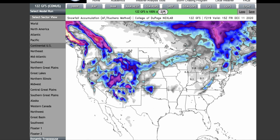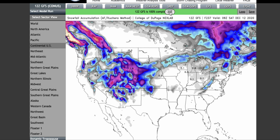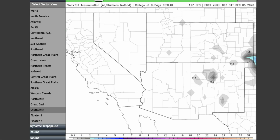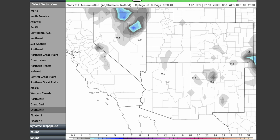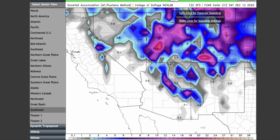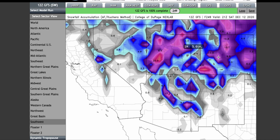But it meets up again in Colorado and Utah, and it could drop some decent snow totals in Utah. So I'm just going to zoom in here on the southwest so we can see it in a little bit more detail, right? So that storm hooks south, and then that northern storm and it meet up right there. And that's where you start to see some of those snow totals. So let's look at some of the snow totals here.